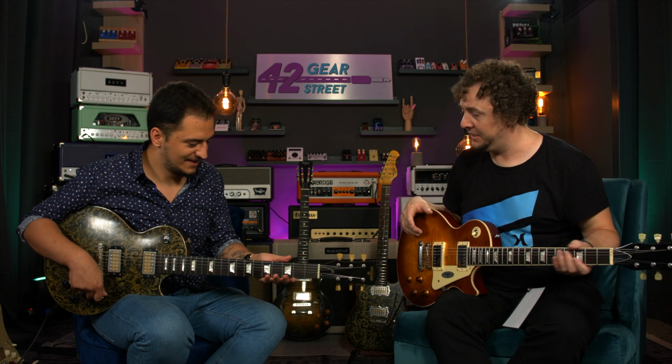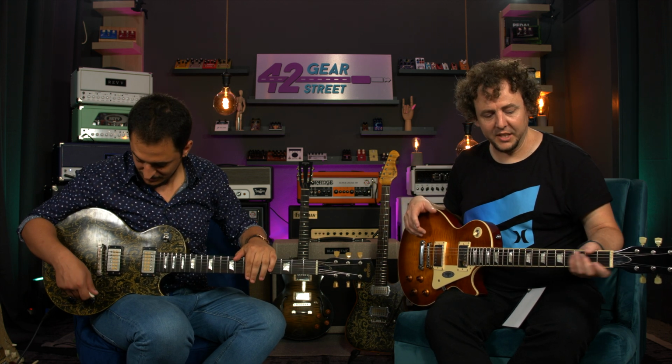Sounds good. Feels good. Exceptional tone. The neck is huge on that one. Even bigger than the others. How's the neck on that one? Slightly smaller, and the neck on this one has a thicker poly finish.